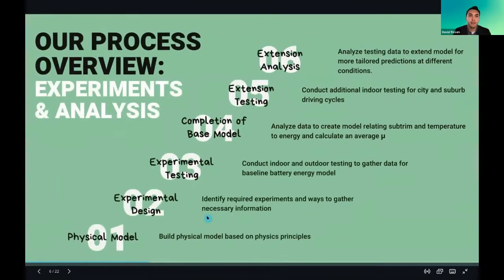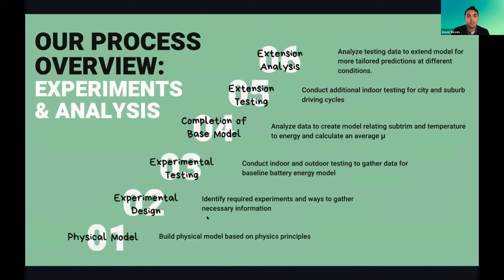So here we have a brief overview of the 6 essential steps to our process. Now, we tested these steps on the scaled down electric vehicle, what we like to call the small EV, and later we'll go into how we do this process for 2-scale EVs. So let's get into the details of what we did for each step.